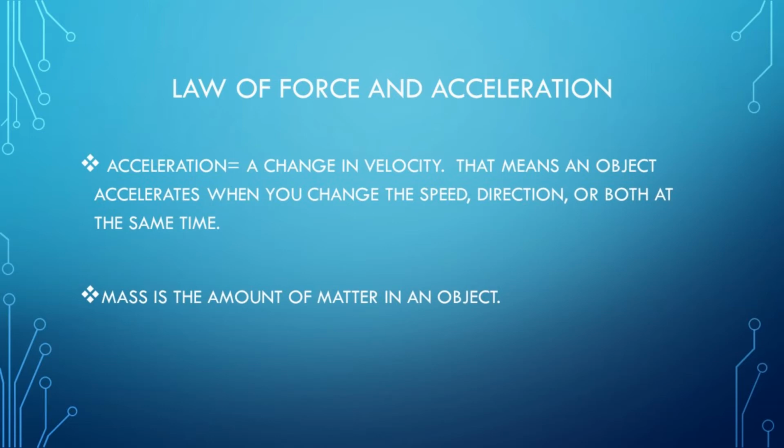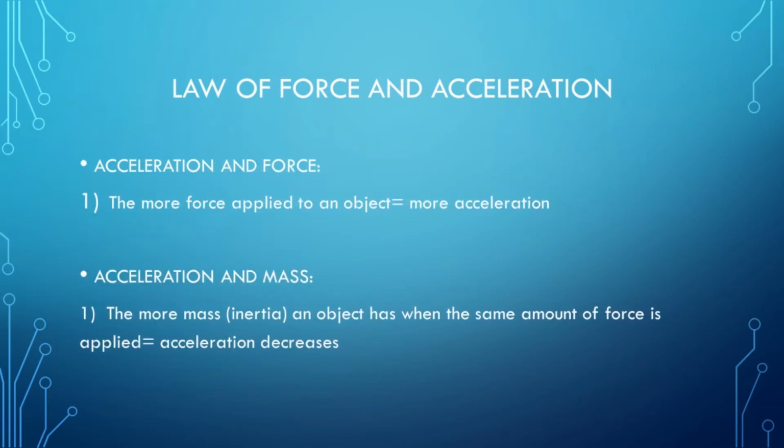Let's talk about acceleration and force. The more force an object has applied to it will cause more acceleration. Acceleration and mass are related because the more mass or inertia an object has, the more force it takes to move the object. Force, mass, and acceleration are related to one another. If the mass remains the same, the more force you put on an object, the more it will accelerate.